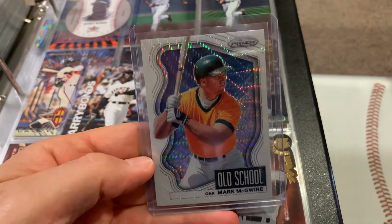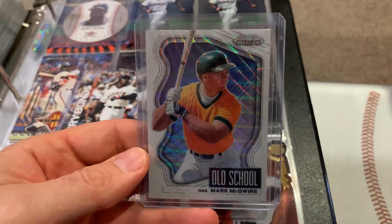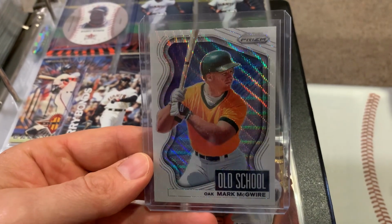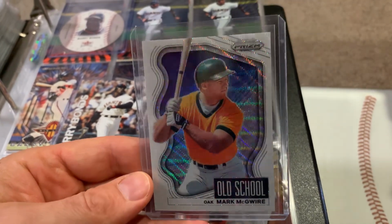Got this one here. I actually ended up buying two of these by mistake, so I gave one of them to Big Mac Fanatic, since he's a big McGwire collector. But I love this prism action right here. Super sick card. Look at that shine.